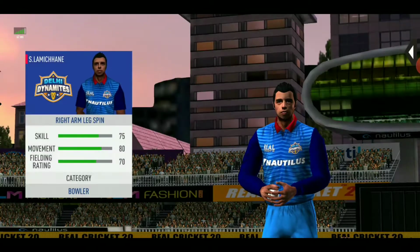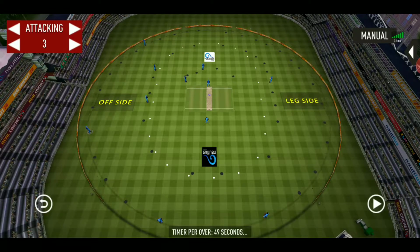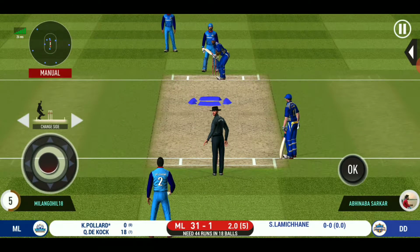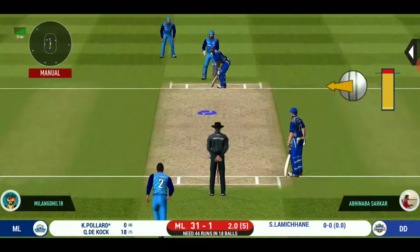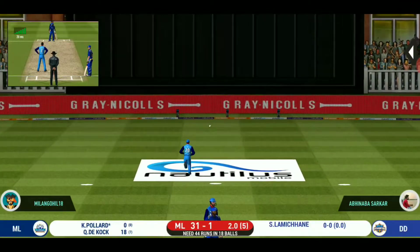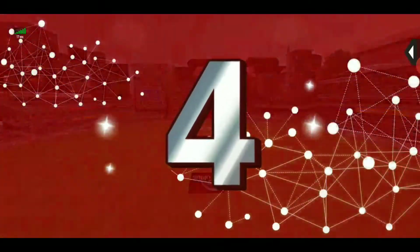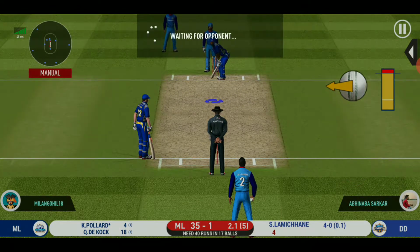Spinner into the action from the other end. Batsman is all geared up to face his first ball. That is in the air and in the gap as well. Goes for four. Oh, he has got a wide range of shots. What is he going to do next?